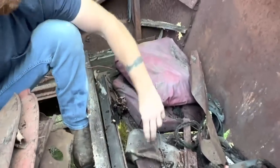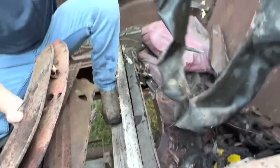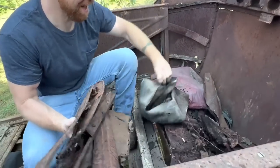Oh, we can finally put air back in these tires. We finally got the tubes. We got a tube for it. Woo. What do you think? Patch it? Yeah, patch it, it'd be good.